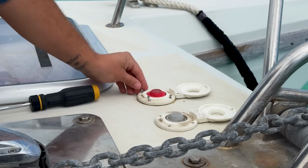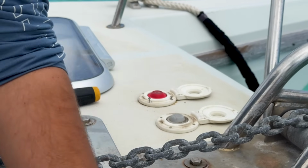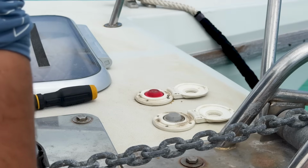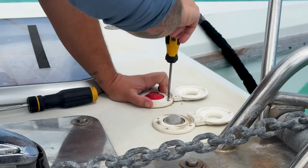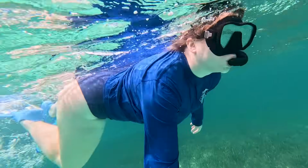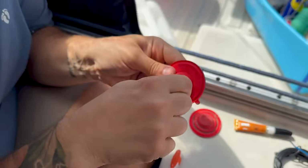Another really quick project that we wanted to fix was the button that controls the windlass for bringing up our anchor. The gray button to drop the anchor and let it out is still working, but we are no longer able to bring it up from the front deck because the red button has stopped working. Don't worry, this video is not all projects. We get into the fun side of boat life too.